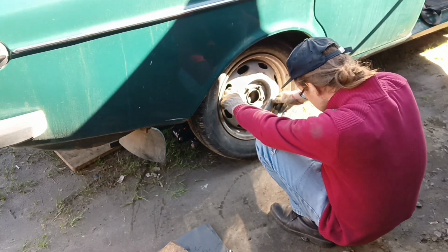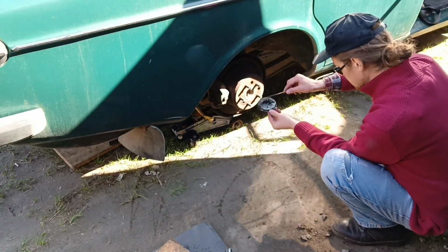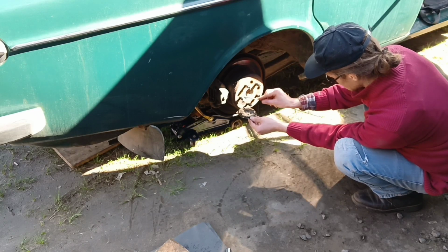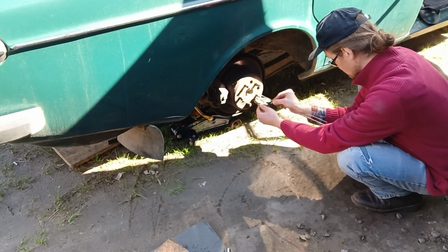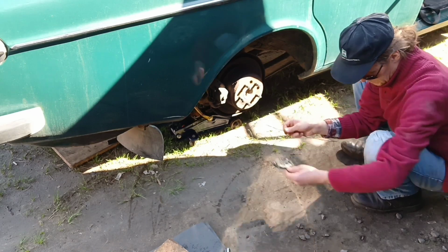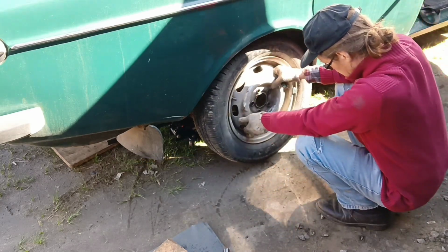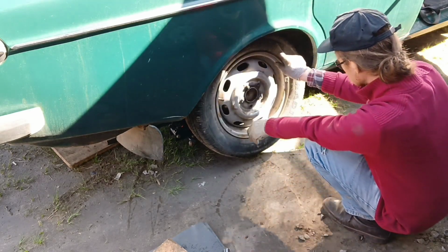Oh, yes, maybe we forgot about something. Graphite grease. Here we can also use it. It's not only for peace of mind. Nuts really unscrew easily after that. Salt and water can wash out our grease and aggravate the situation. And now, eventually, we can install our wheel into its place. And try not to remove our grease from the thread.